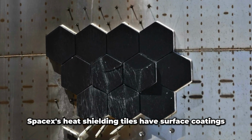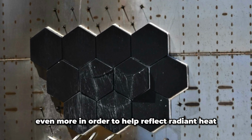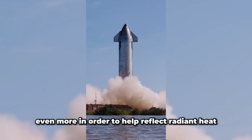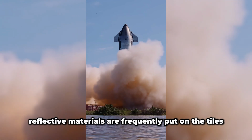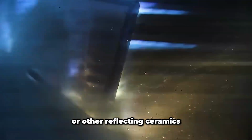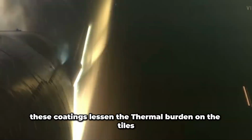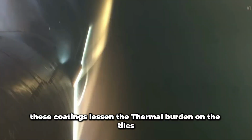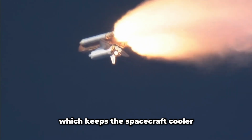SpaceX's heat-shielding tiles have surface coatings that improve their thermal performance even more. In order to help reflect radiant heat away from the spaceship, reflective materials are frequently put on the tiles. Materials such as silicon dioxide or other reflecting ceramics can be used in these coatings. These coatings lessen the thermal burden on the tiles by reflecting some of the heat, which keeps the spacecraft cooler.